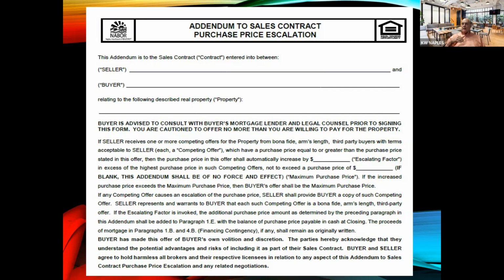suggest to your seller that accepting an escalation clause with no cap is not a great idea. And if they use this document, they can't accept it with no cap, all right?